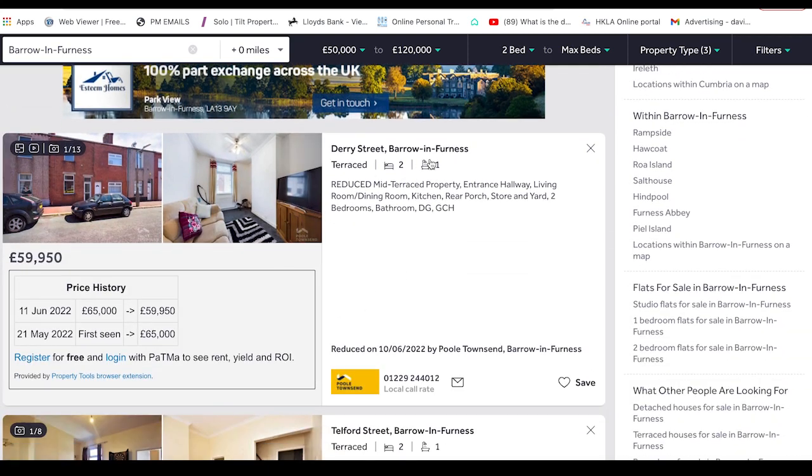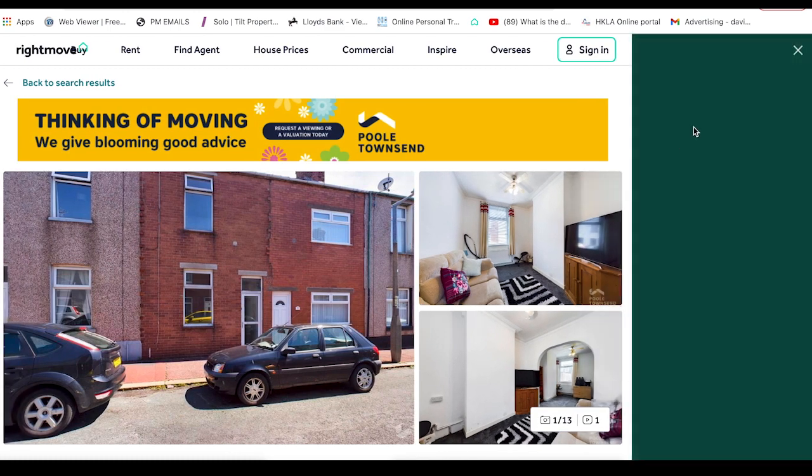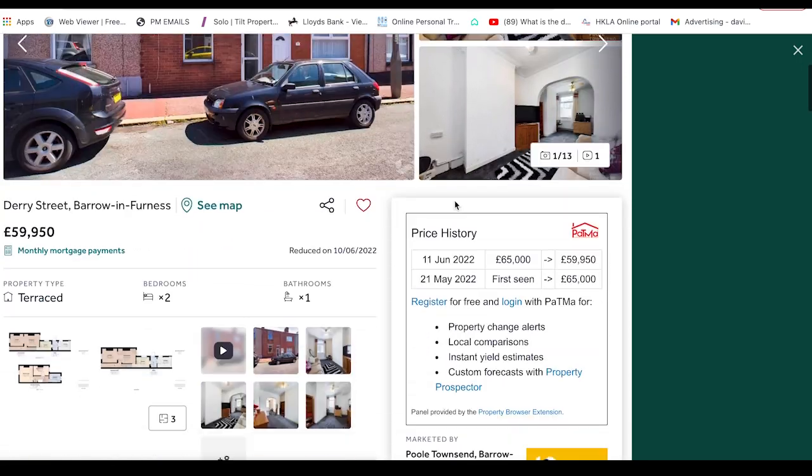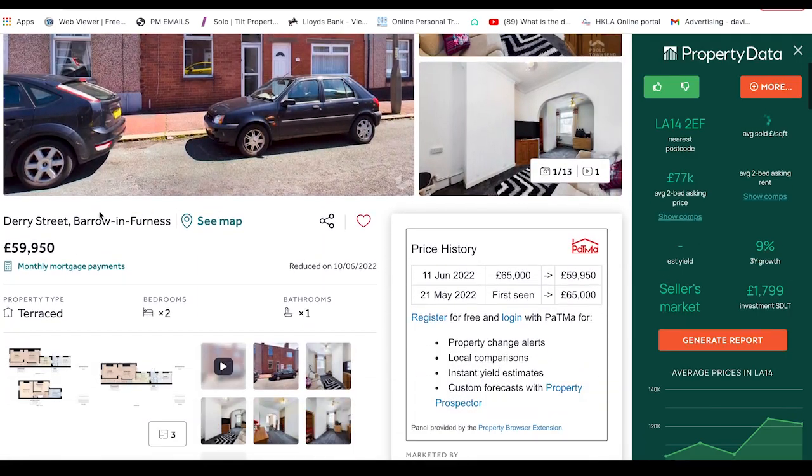So this one looks quite good. Let's have a look at this one. This one is a 2-bedroom terrace. It's on Derry Street. And we've got some software installed, which you can probably see here. This is called Patma. This is a free browser extension, and it gives you extra information about properties. You'll see here, this was first listed at 65, so it's been reduced. And we've also got another piece of software which will pop up in a minute, which you can see on the right hand side here. It's just loading up. And while that's loading, we will look at this property in a bit more detail.